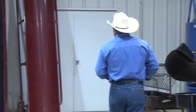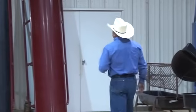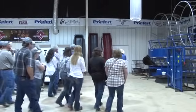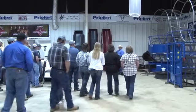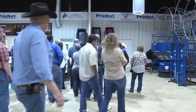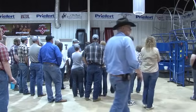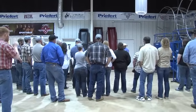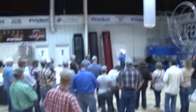We'll start over here with these bunk feeders. Obviously, the bunk feeder is very popular. You see 3 different varieties that we have. You notice that all of these are powder coated, okay? We also have them where you can get them galvanized, and we also have some 5-footers, not just 10-footers, okay? This is 3 different types.